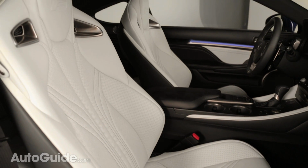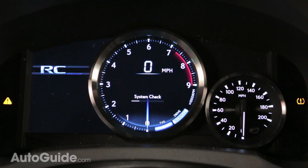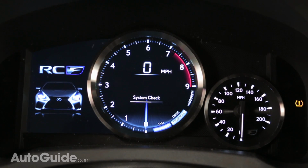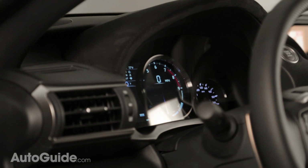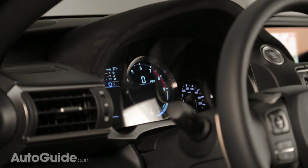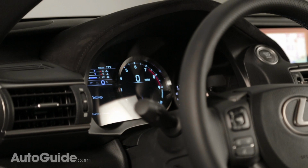Now, there's also a driver customizable instrument cluster. It looks very similar to what you'd get in the LFA supercar or certain trim levels of the IS sedan, but they've been custom designed specifically for the RCF, and they even have that moving center section that slides. Unfortunately, this is a pre-production car. I can't show that to you right now.